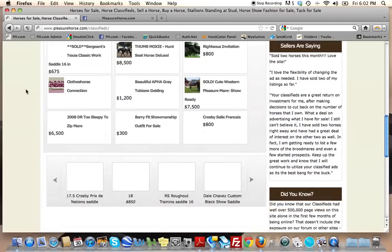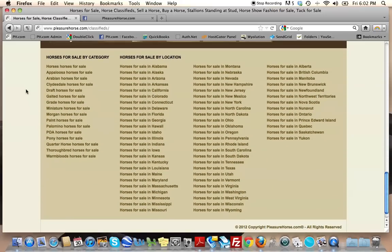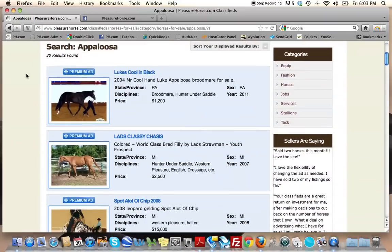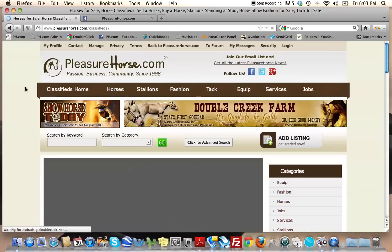And then down here, if you scroll all the way down to the bottom, this is a footer section that we just added not too long ago, again based on some feedback that we got from one of our users. And here, if I want to very quickly get to Appaloosa horses, I can do that, and it's going to take me to all the Appaloosas. So there are several places where you can go to get started.